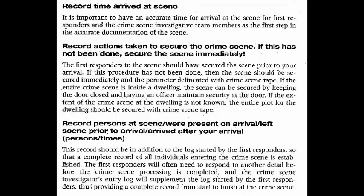Record persons at scene: present on arrival, left scene prior to arrival, arrived after your arrival, persons and times. This record should be in addition to the log started by the first responders, so that a complete record of all individuals entering the crime scene is established. The first responders will often need to respond to another detail before the crime scene processing is completed, and the crime scene investigator's entry log will supplement the log started by the first responders, thus providing a complete record from start to finish at the crime scene.